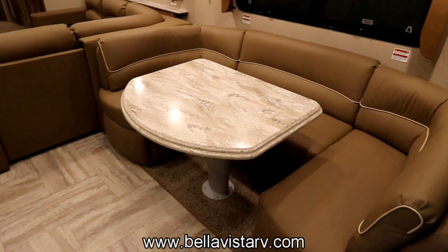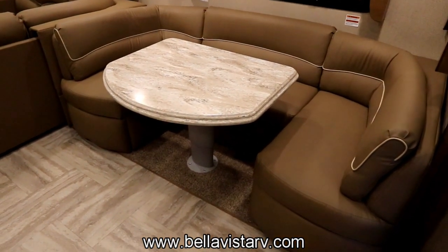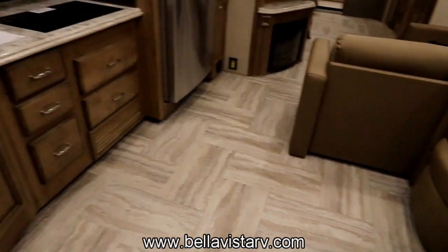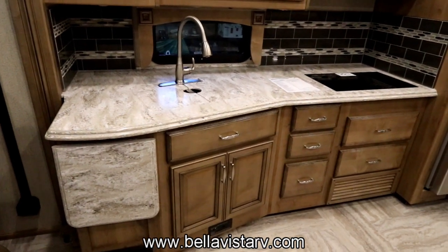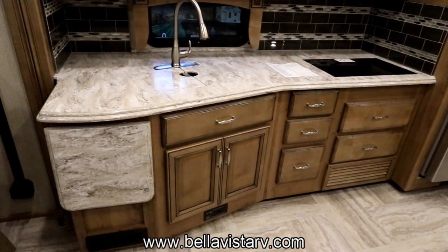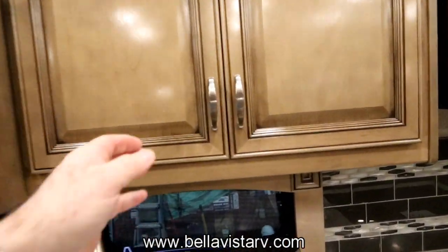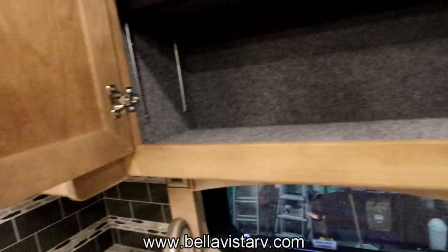First thing you'll notice is this beautiful large U-shaped dinette that can be converted for sleeping, and also can be used as a lounger. Across we have an extra large kitchen. Look at that counter space. Double stainless steel sink, lots of storage above, and a feature that you'll notice with all Holiday Ramblers is, take a look at the cabinetry.